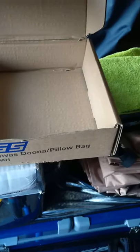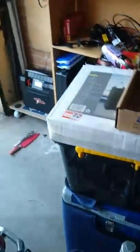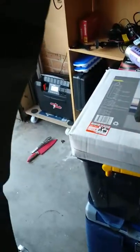And I've been meaning to get one. I'm just waiting for the right price. And the price I saw today was the cheapest I've seen them. So I basically just took it out of the box then. It'll fit two pillows in easy, plus some other stuff too.